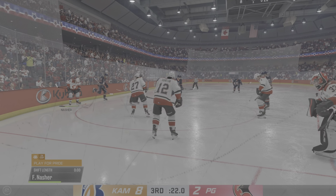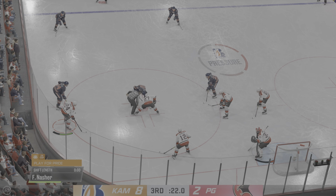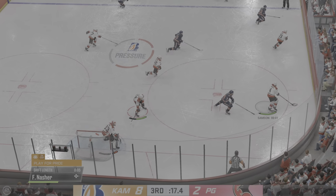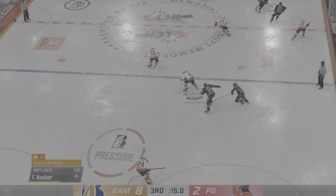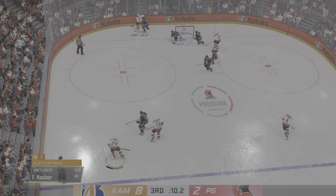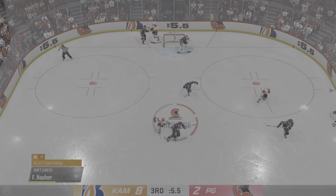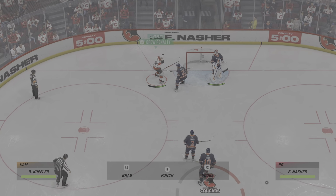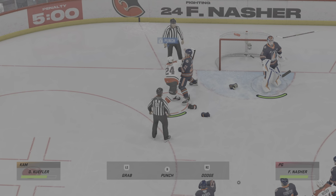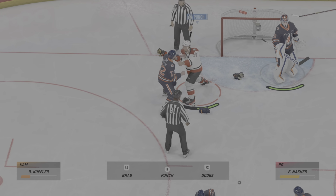Kamloops has put on an offensive clinic here tonight, and they are on cruise control here in the third. The Blazers take possession here inside the offensive zone. And talk about a hostile environment as the final seconds tick away, and these fans are not pleased. Well, no surprise, this was coming. Yeah, and there's all those things that happen in a game that we don't even see, and you know that they've exchanged words throughout the course of this game, and they're finishing it off with a battle.